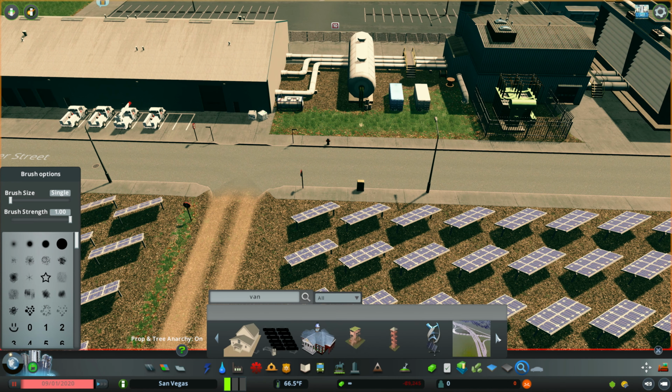Alright guys, hope you enjoyed the time lapse. Here we are back at the beginning of our little metro city here. I still don't have a name for the city yet.